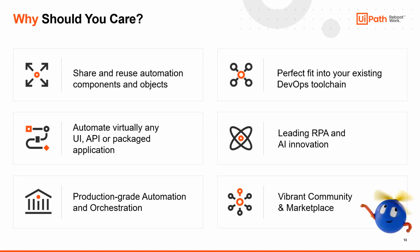And you know this about the UiPath platform already, since the core of the test suite is the same as the UiPath RPA platform. So you would be essentially able to automate virtually anything, right? UI, API, and as I mentioned, we have also introduced mobile automation to it. Which means that anything in your organization can be automated using the UiPath platform, and you can use it for testing, you can use it for business. It's up to you, right? And that is the beauty of an enterprise automation platform.